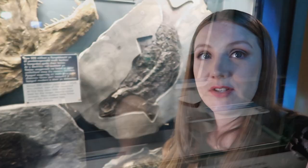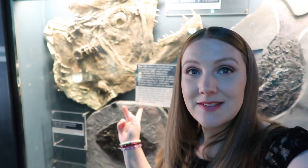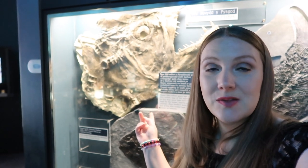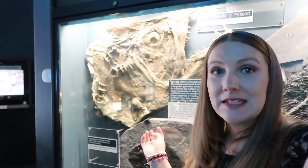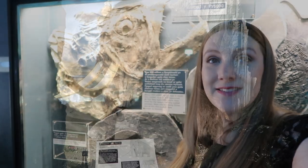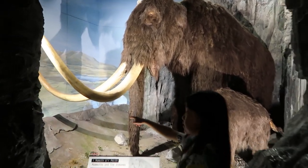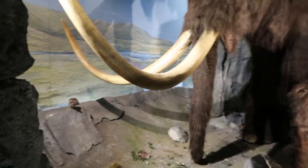Just imagine, you're swimming in the open ocean, just minding your own business, and all of a sudden, you come against that guy. No thank you. He is terrifying. I know there are modern fish that are this big, but when you have your head next to one that size, it's super scary. And look at those teeth. A bird! You see a bird over there? Oh yeah, they had birds way back during the Ice Age.